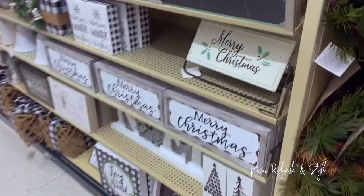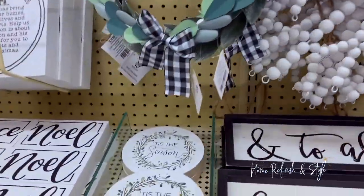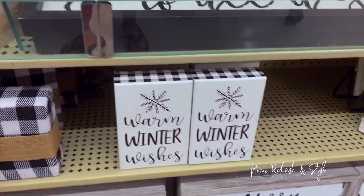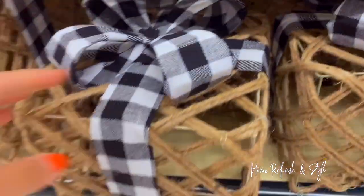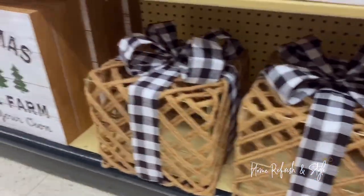Oh, look at this aisle. This aisle is probably going to be my favorite. I love white. I love the white Christmas. Have a white Christmas. Oh, warm winter wishes? These are so cute. Look at these. It's like a burlap present with the plaid bow on top, different sizes.